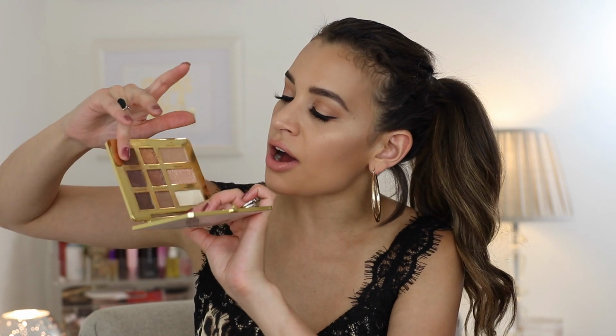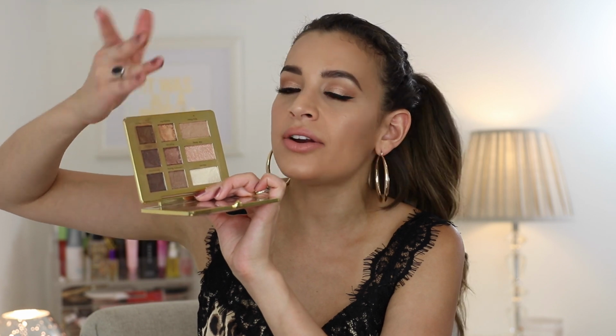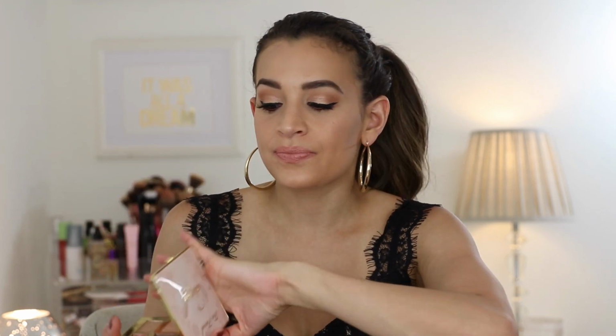And then this color, Chocolate Martini, I wear all the time in my outer V because it is a dark brown, but it has a hint of shimmer in there. And I really like that for an outer corner because the shimmer keeps my eyes looking open and not closed off. So I really love especially those two shades, but I'll use the rest of the shades a lot as well in combination with other palettes.